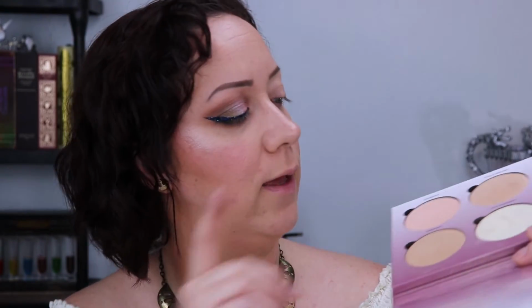I do want to add a little bit of brightness to my inner corner, so I am just going to go into my ABH Sugar Glow kit and go into Starburst. This is just a really great light color with a little pinkiness to it. And I'm just going to use my finger and pop this on the inner corner.